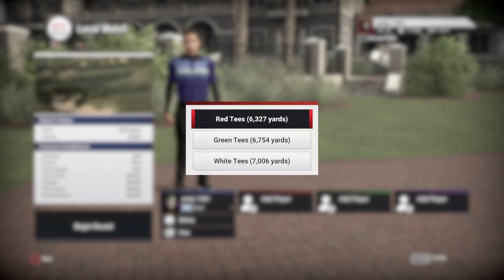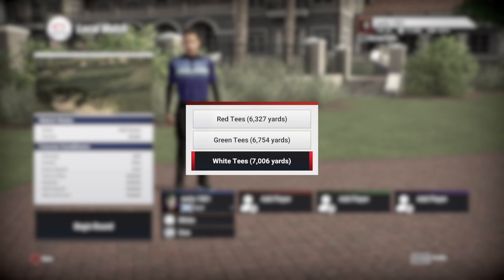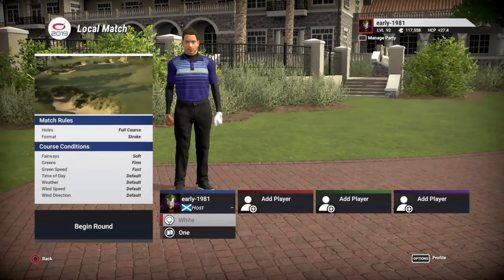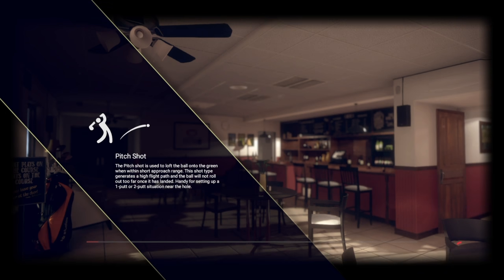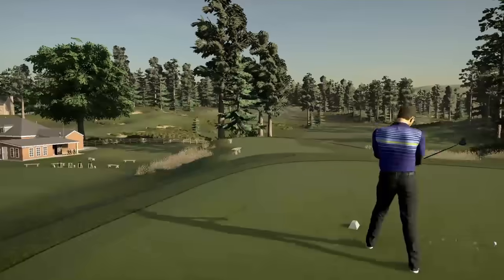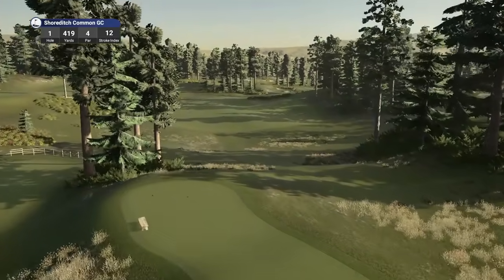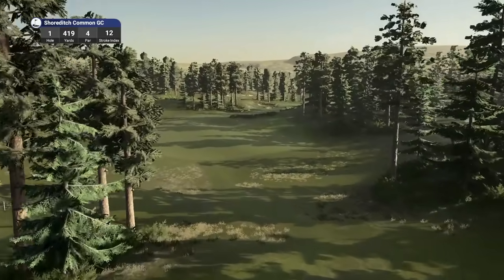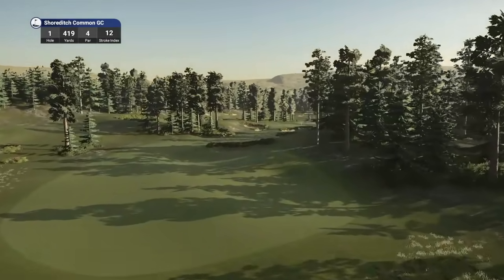We are playing off the white tees, which are playing 7,006 yards, and for the camera flyby purposes, pin set number 1. This is a fictitious course based on the great heathland courses found in the UK. The main focal point of the course is a ridge that houses 4 greens and 4 tees in close proximity. So hole number 1, par 4, playing 419 yards, stroke index 12. Straight away we can see it's the Highlands theme.